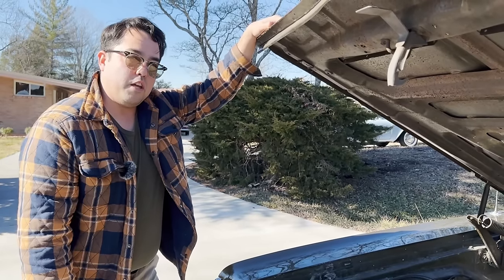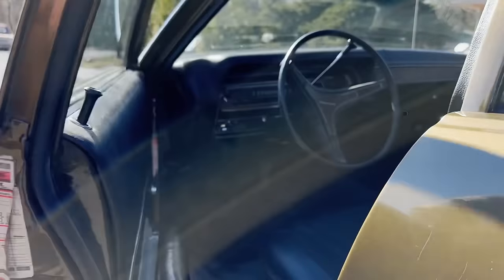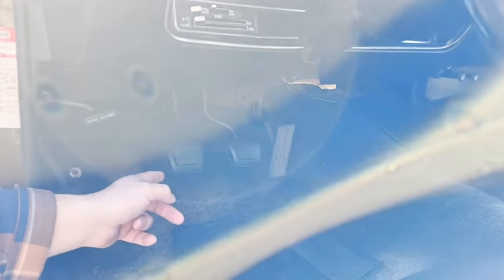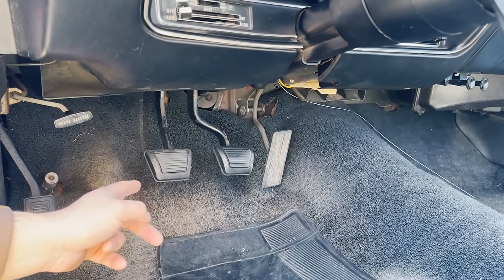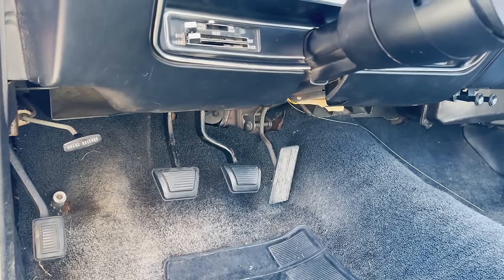Next, we're going to talk about the other cool feature of this car. And this is the other cool part. We got three pedals in here. That's because this car is equipped with a manual transmission, which is very seldom seen in 70s cars.